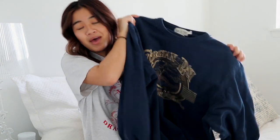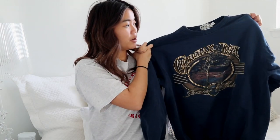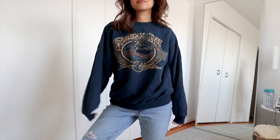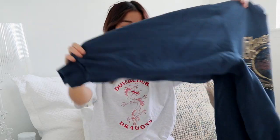The next thing I have here is a crewneck sweater. I love getting crewneck sweaters from the thrift stores. This one just says Georgian Bay, which is cottage country up in Ontario, but I just love this. I think it's really fun. It definitely has that total vintage vibe. I love finding comfy crew necks. There is nothing like the crew necks at the thrift store. They're way better than just getting them new. I just think that they're awesome.